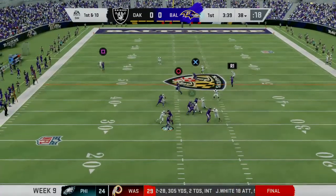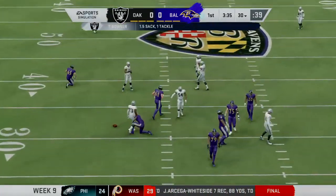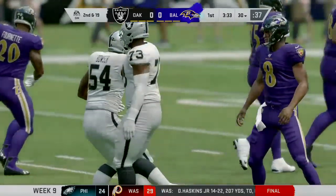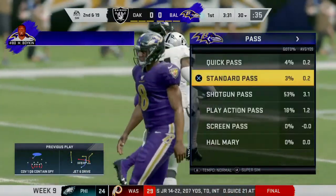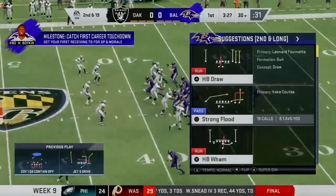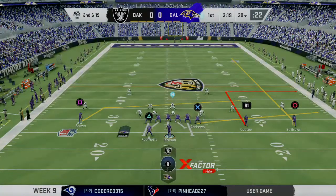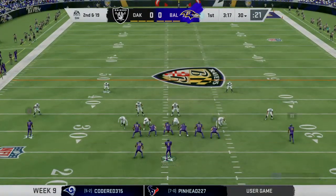To throw is Jackson. Nowhere to escape, and he goes down. Tyus Bowser came in there hard on the blitz and got him down 9 yards behind the line of scrimmage. Pressure can come from all over when you're plotting a defensive strategy. On that particular play, it just came from the outside.